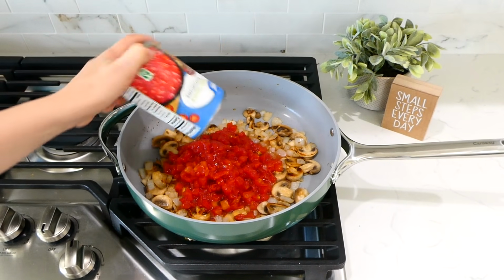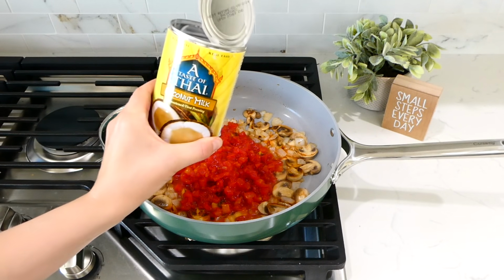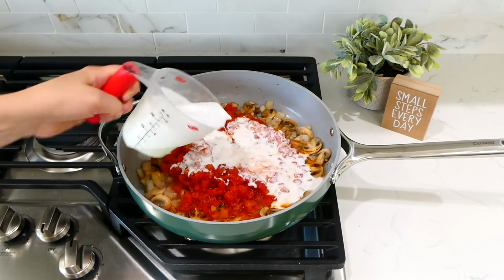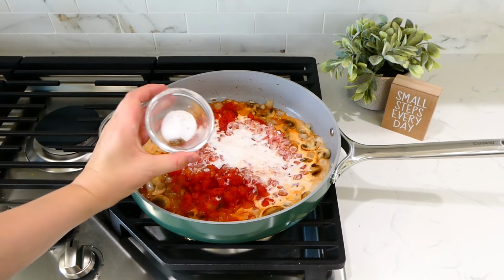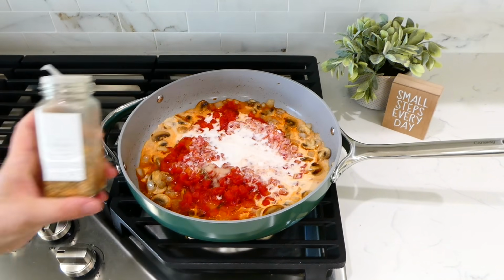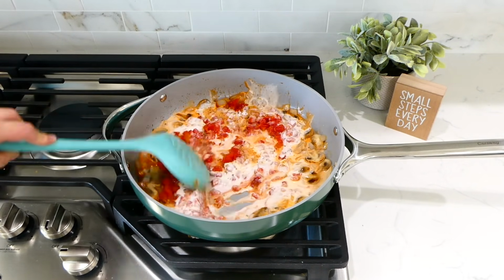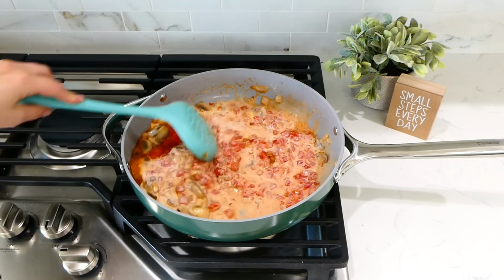You'll also want to add in about 3/4 cup of coconut milk, or you could use heavy whipping cream, whatever you prefer. And then for the seasonings, add in a teaspoon of salt, half a teaspoon of pepper, and 2 teaspoons of Cajun seasoning. Give this a stir and let it simmer for about 4 minutes.